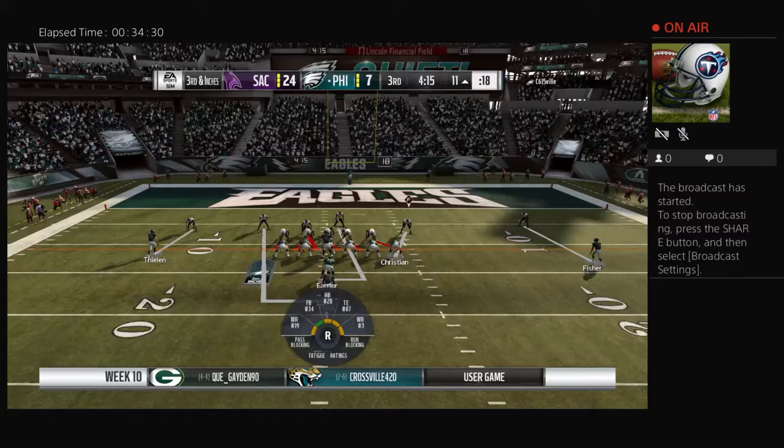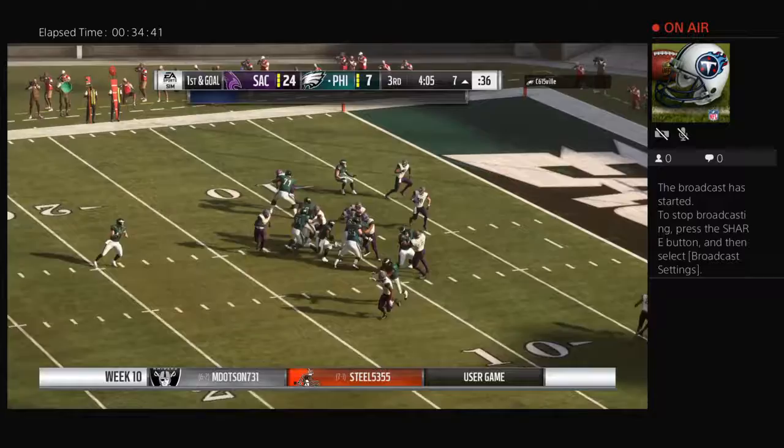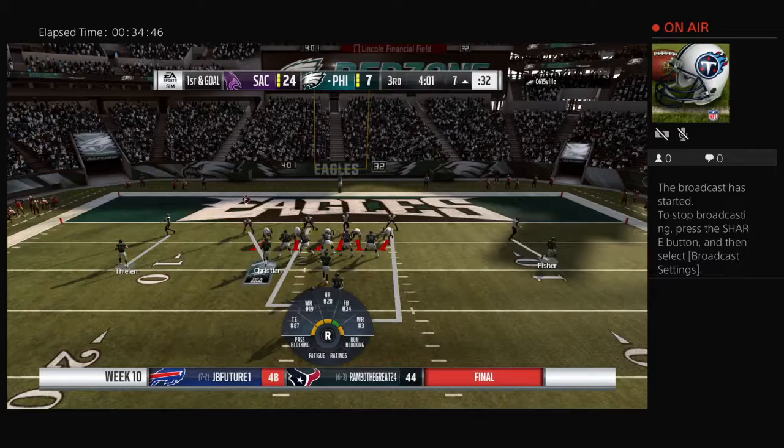Now a carry for Mack. So he fought off the tackle, and that effort gives him the first before he's brought down. The gain of 5 that time gives him the conversion and makes it first and goal. First and goal, and they've got to be thinking a chance to get right back into this football game.